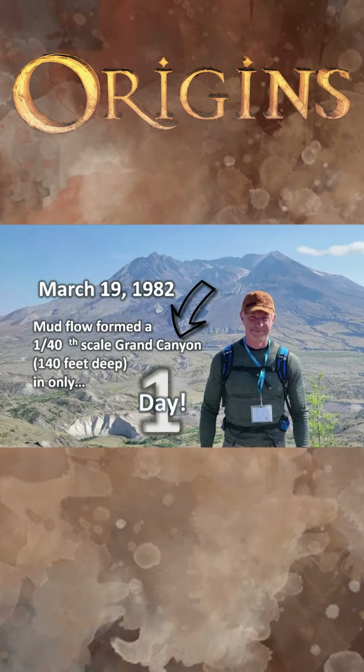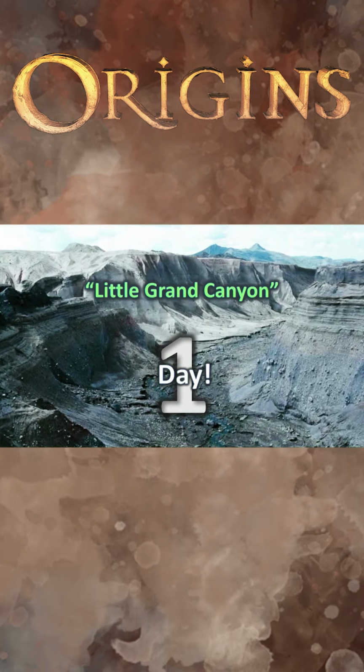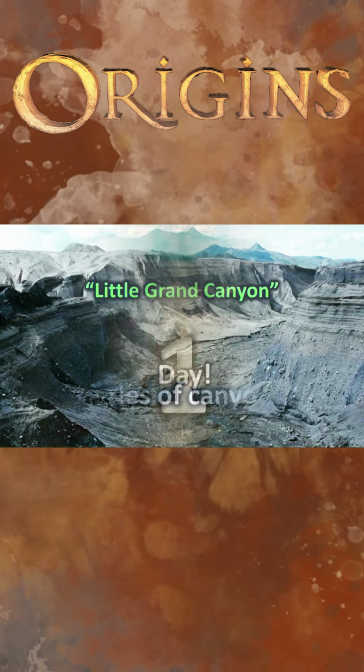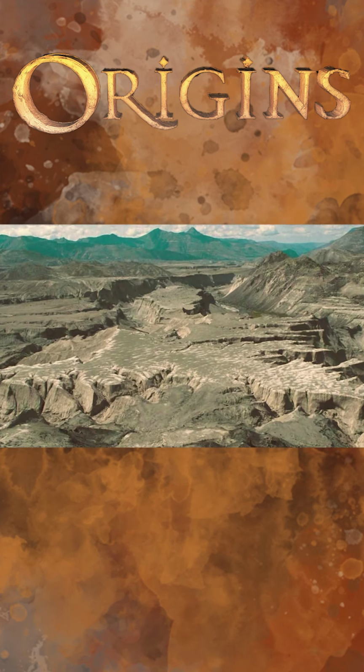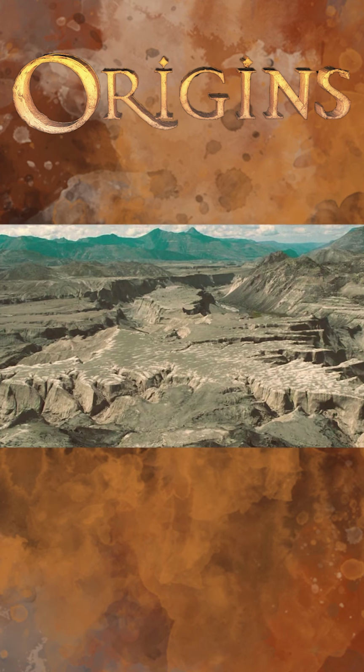A little bit of a mud flow, a lot of damage just from mud. So they actually call it the Little Grand Canyon. That was carved in one day from a mud flow. In fact, it actually carved a series of canyons. Now what's interesting, when you look at that, it does look familiar. It looks similar to the Grand Canyon.